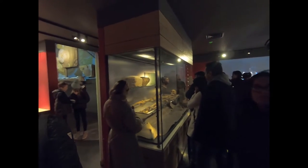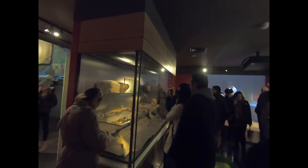And as you can see, it's pretty crowded here today. A little chilly, a little wet outside. Nothing better to do than to come inside and check out the Roman baths. It's actually a little too crowded. Boy, I'm standing on the crypt here.